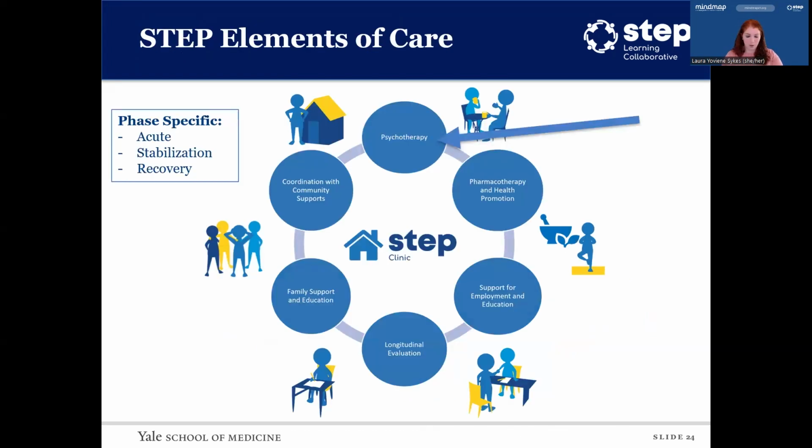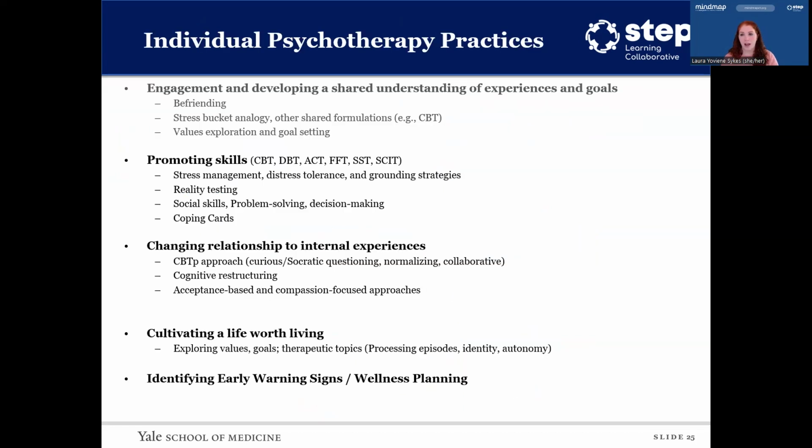Now, the psychotherapy element of care, which again, I have a whole dedicated talk on in a couple months. So we'll try to touch on some elements of this today. And if I have some extra time, I'll pull up some additional slides. Here, I'm going to provide an overview of different therapeutic areas of focus and approaches. And at STEP, we flexibly implement a variety of evidence-based therapeutic approaches. We're not prescribing one specific method, although we certainly all have training in CBT for psychosis.